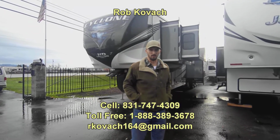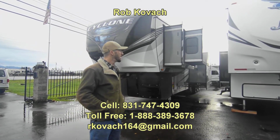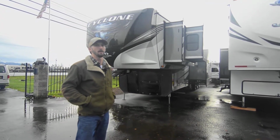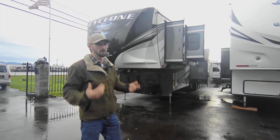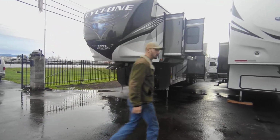Today I'm showing you a super impressive fifth wheel. This is a 2020 Heartland Cyclone. It's a 4007 is the model number. And I always tell people, it's just my opinion, the two best towable manufacturers that I see year in, year out is Heartland and Keystone. You can't typically go wrong with those two. This is a Heartland, as I mentioned. It's a super duper impressive fifth wheel toy hauler setup.